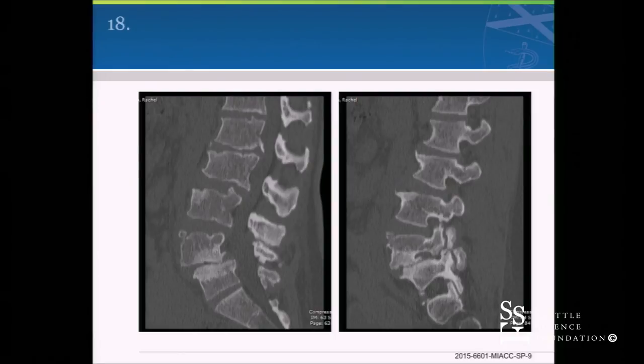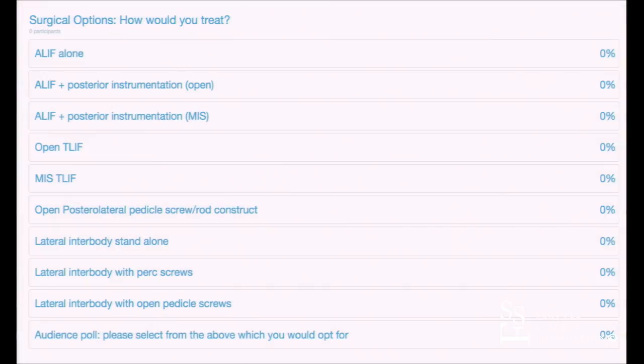How would you guys treat it? I gave you a lot of options here. There's a lot of options, and there's not a right one or a wrong one.